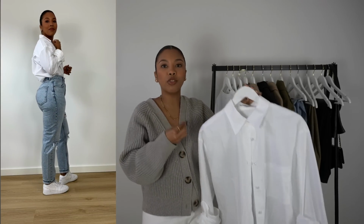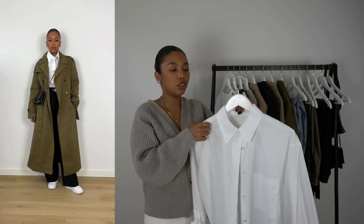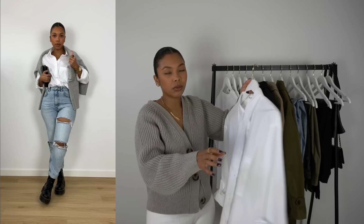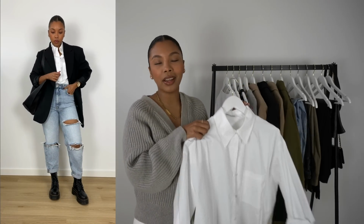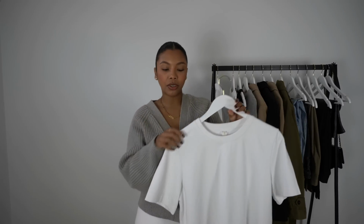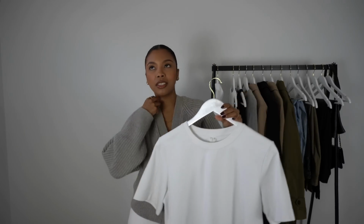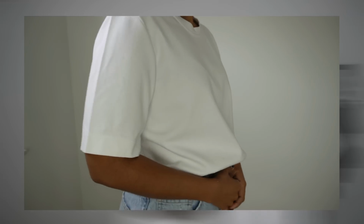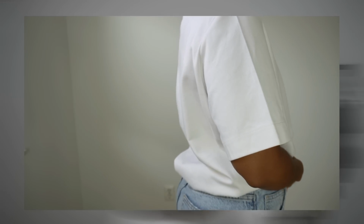But as you can see in the cutaways, there are so many different ways that I style my white shirt, with a blazer, under a sweater, with jeans, with trousers. The opportunities and the possibilities are endless with a white shirt. Moving on to the next basic, a white t-shirt. Again, there is nothing more versatile and at the same time basic than a white shirt or white t-shirt.